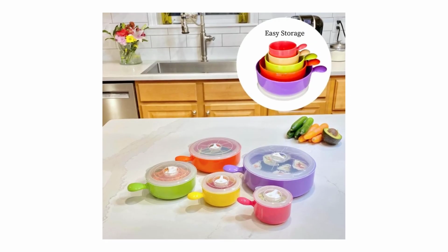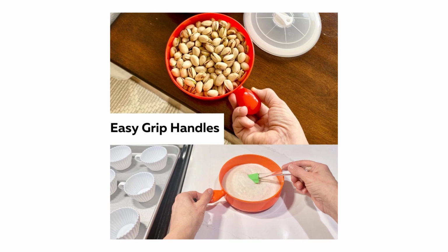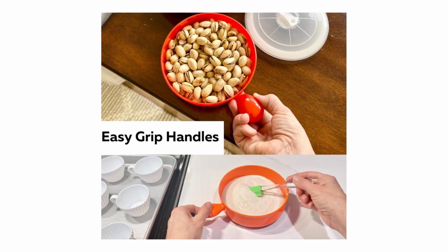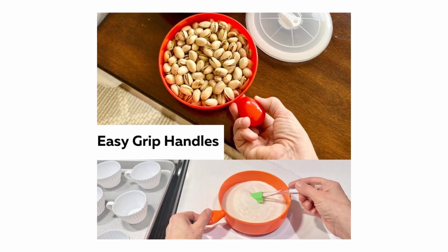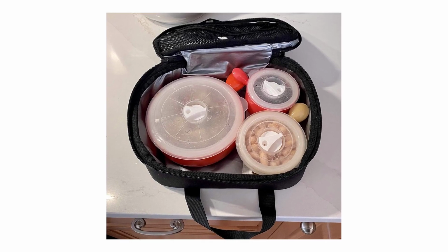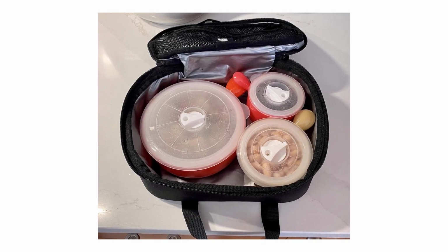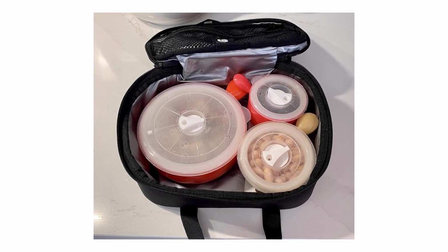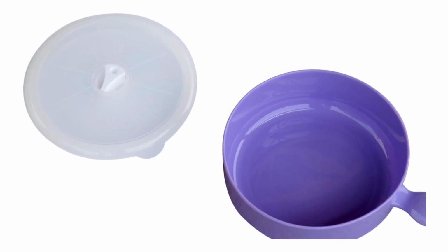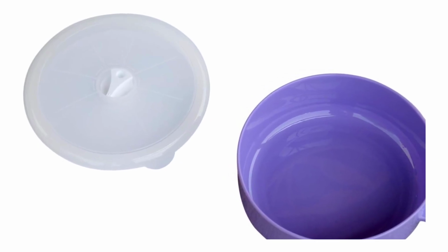However, their lightweight construction may not feel as premium, and the smaller sizes might not be ideal for larger families or bulk cooking. This set is a good fit for anyone looking for vibrant, stackable microwave cookware that's also freezer-friendly. It's particularly ideal for office lunches, meal prepping, or small households. Pros: colorful design, vented lids, and multifunctional use. Cons: lightweight feel and limited capacity for larger meals.